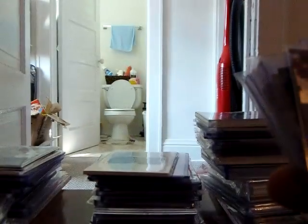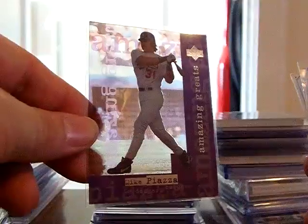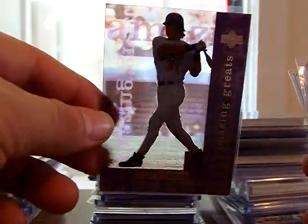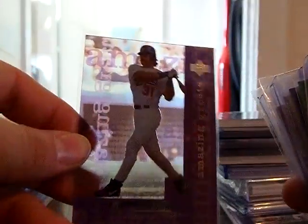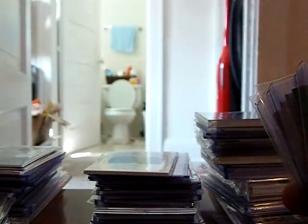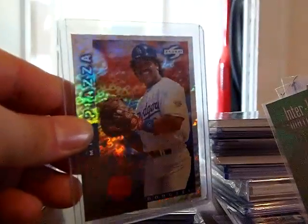Or a 98 Leaf. Upper Deck Amazing Greats. Acetate out of 2,000, not serial numbered, but it's got like etching, and I know I've shown this before, but that's another one I'll buy as many as I can. 98 Score Artist Proof.